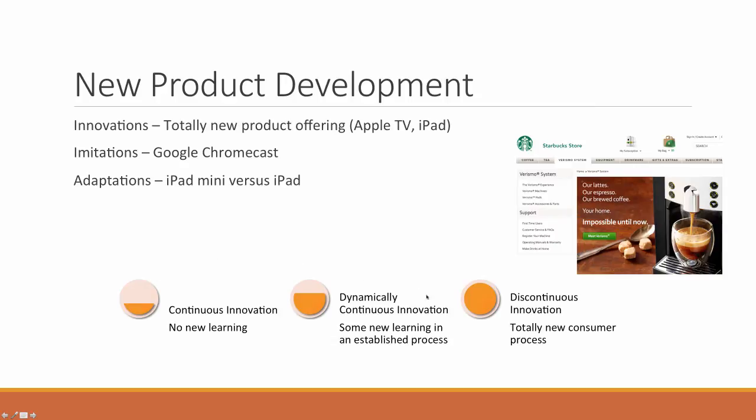In between these two on the continuum, there's something called a dynamically continuous innovation. This is an innovation that people can continue to use, but it does require some change or some dynamics, some new learning established in the process.